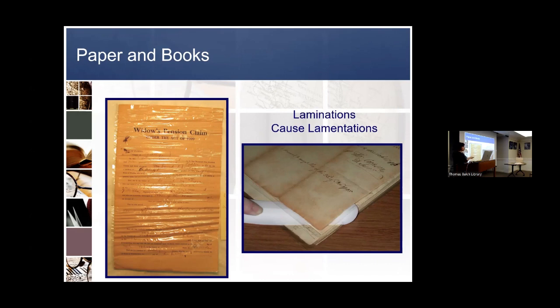It affects the actual nature of the paper itself, because you're filling in the pores and the spaces in between the fibers with plastic. Your paper is still going to degrade, and it may even be sped up by the adhesives and the heat process that was in there, but now it's trapped forever in this plastic sandwich. So we don't want to laminate our items. If you have things that are laminated, you don't have a lot of options.